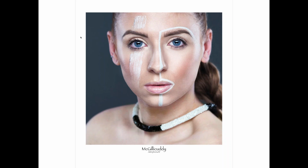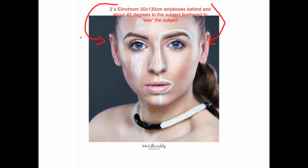So let's start with the first 2 lights that we've added. We've got 2 Elinchrom 50x130 strip boxes, the big ones that you make, which are about 6 foot behind Zoe and about 45 degrees away from her. And the lights are feathered away from us. They're deliberately turned away, so we're just using the edge of the light, and there's a lot of spill going into black boards by them. But that light is just giving us that rounded, kissed glow of light on the hair, on the shoulders, and most importantly running from her ears to her cheekbones.